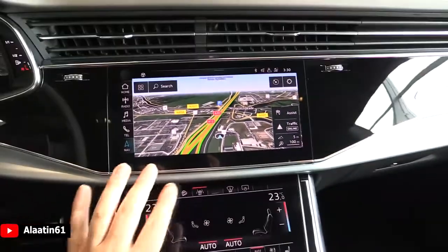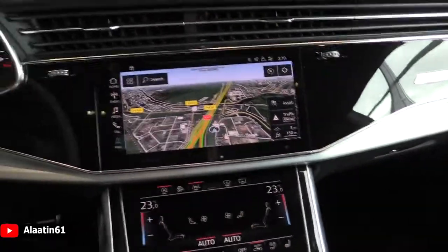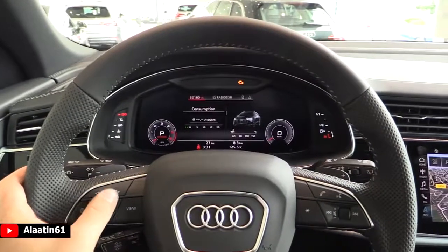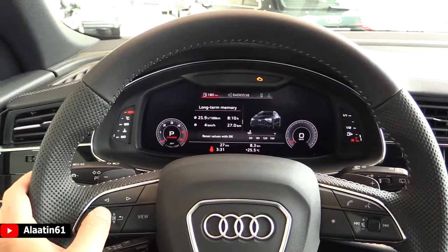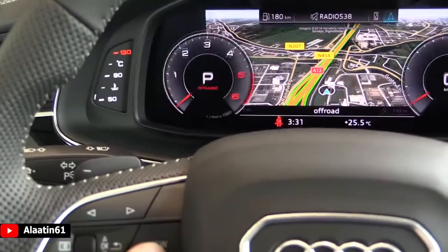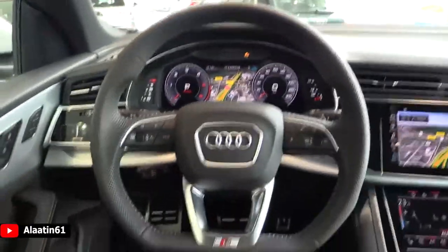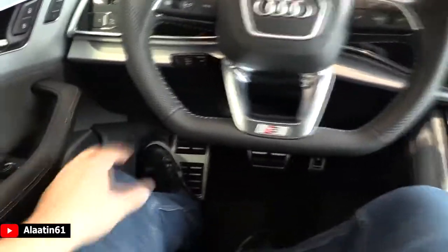This is the navigation. It uses Google Earth, and it's a very fast system with the traffic information. And over here, you have the different settings for the Audi virtual cockpit, traffic signs, driver assists, radio, phone, navigation, and you have the little dynamic setting, fuel, water temperature, and so on. Even this is made out of glass. The interior is the same.